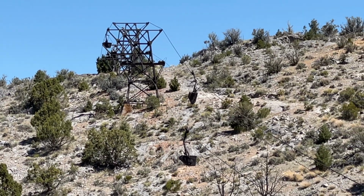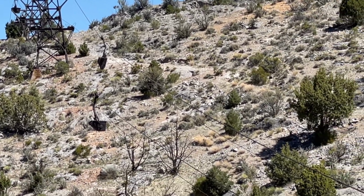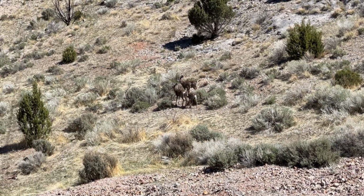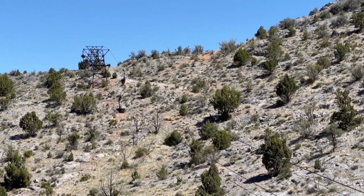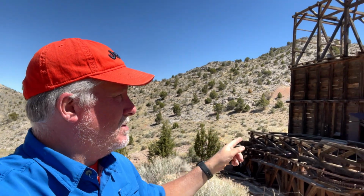This aerial tramway operated in the 1920s and 1930s, carrying ore from the mine on Treasure Hill to Godby Mill, built by the Pioche Mines Company. And it went up and over that hill, and then down where we just were, down to the Boot Hill Cemetery.